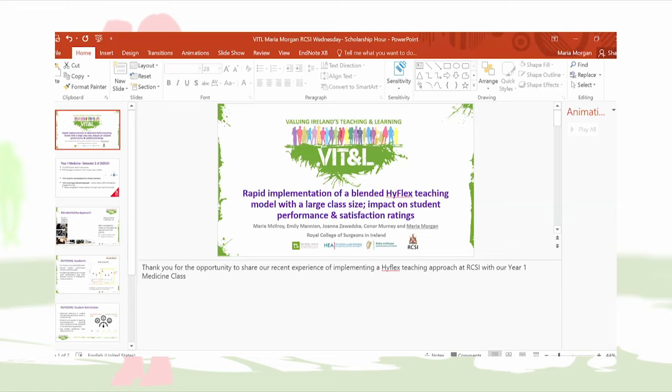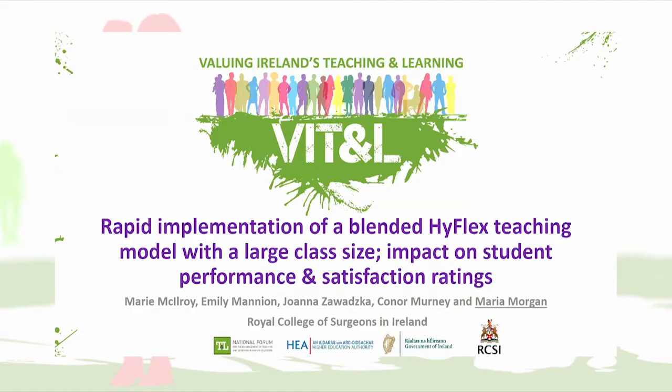On rapid implementation of a hybrid converged teaching model with a large class, impact on student performance and satisfaction ratings.